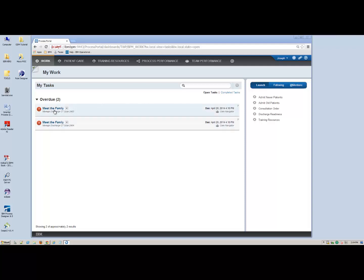Here you can see that BPM is keeping track of the work assigned to people. Several types of reports appear along the top, and on the right area, there are several processes that I can start. We'll do 3 short demonstrations of the Smarter Process Accelerator for healthcare.